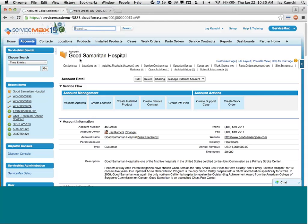So I've already brought up Good Samaritan Hospital. One of the first things you'll see is the ease of use of this system. For Winter 15, we've updated the look and feel so that it's very easy to spot what we call the Service Flow Manager up top here. This is steps in a process, and you can define it. So for a particular account, I might want to create a support case or create a work order, but maybe I just want to look at information on that account.